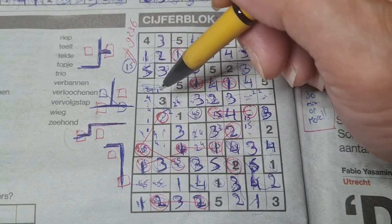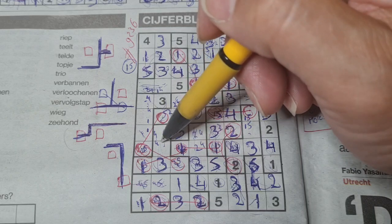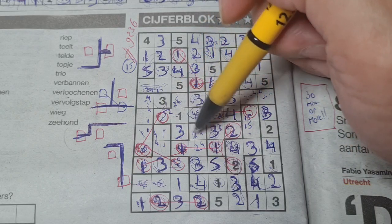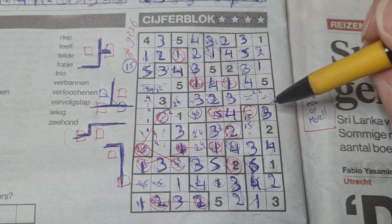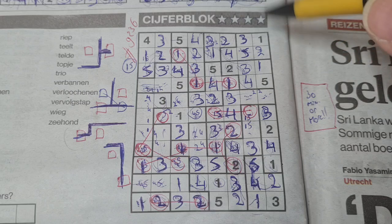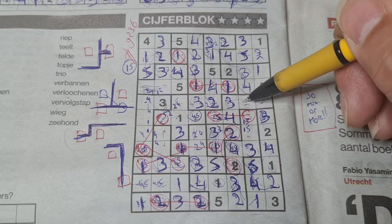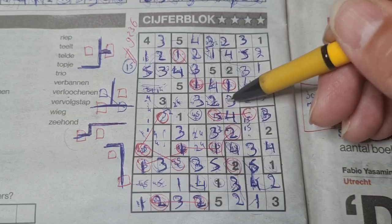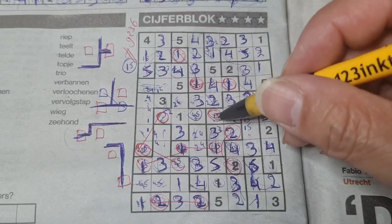Well, 2, 5. Overlooked something. Come on. I think this box should be a 2 because it can be 1, should be 2. Can be 3, can be 4, can be 5. Yes, definitely 2. So 2 numbers left here in this area.